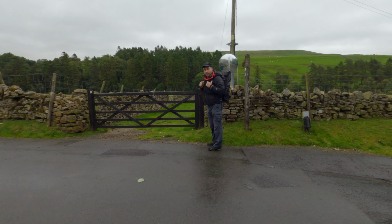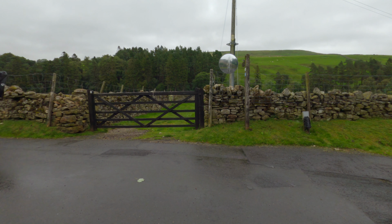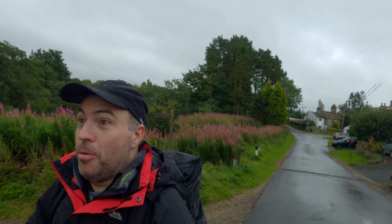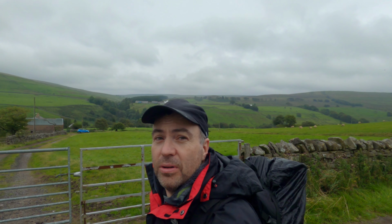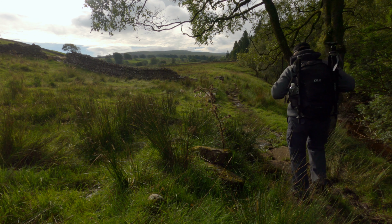And we're back where we started from. As I make my way back to the car, the heavens are opening now. It's been a good one, I've enjoyed it. Hope you have as well. Whether you've enjoyed the scenery, the views, the waterfall, or even just the journey. Don't forget, everything you see around you, everything you've seen, this is nature.